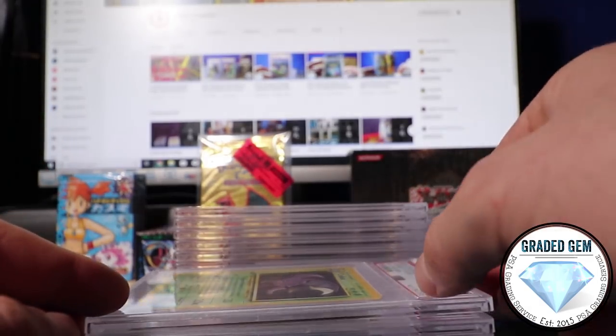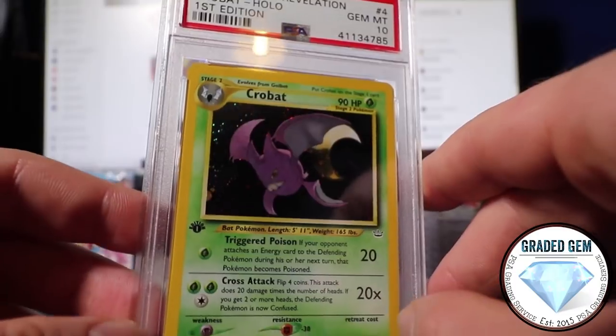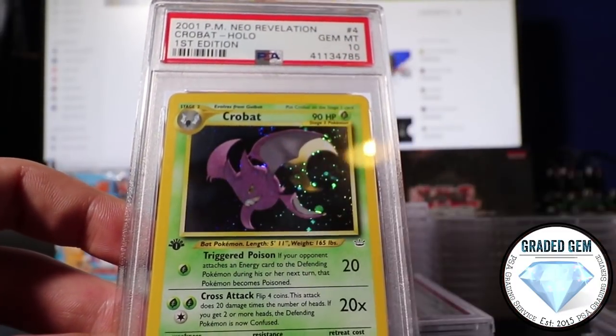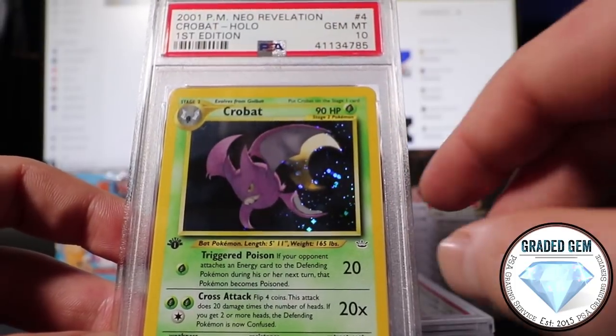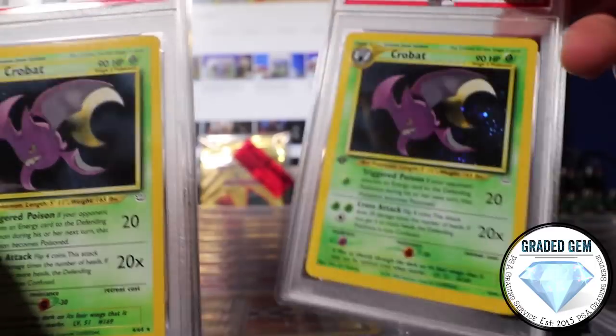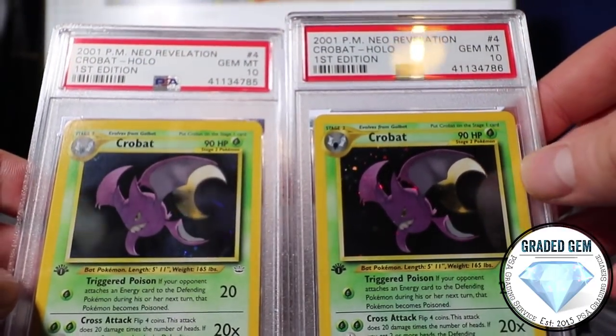And here it is. Crobat Neo Revelation Gem Mint 10. I believe this is the Holobleed. So that means the holofoil was in his eye. I mean, I don't know, is that a good thing, a bad thing? It's some sort of error. So a really cool one. But on top of that, they both got the Gem Mint 10 grade, which is no mean achievement.